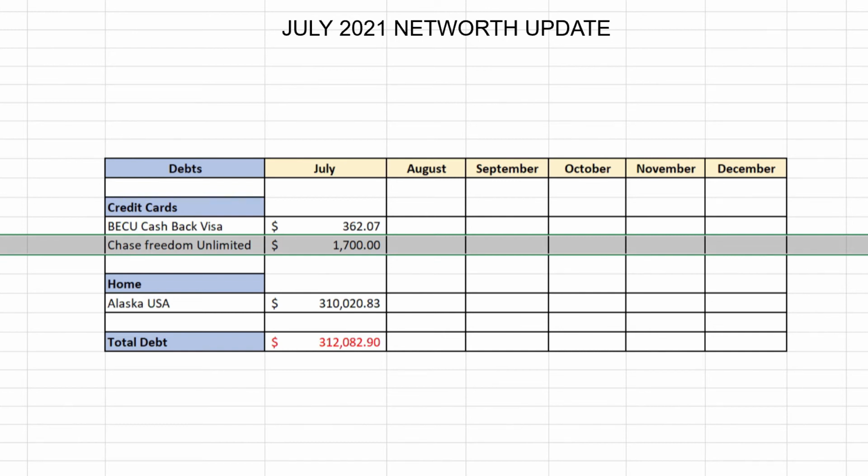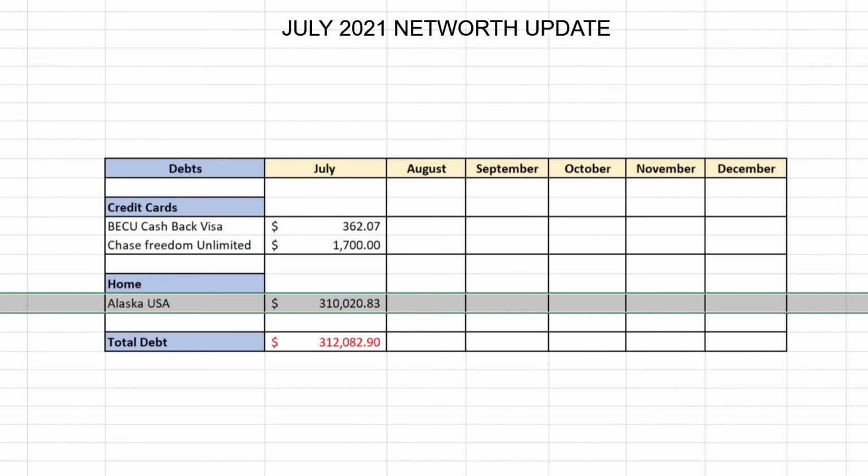Lastly, I have my mortgage, which is around $310,000. This mortgage is being used to cash flow my rental property. The rent I collect covers the entire mortgage, and there's enough cash left over to create a positive stream of passive income every month. I'm using the bank's money to make more money.